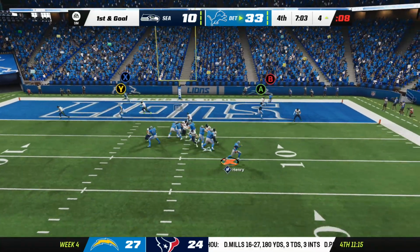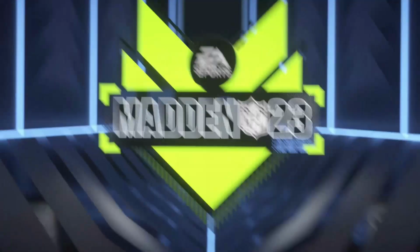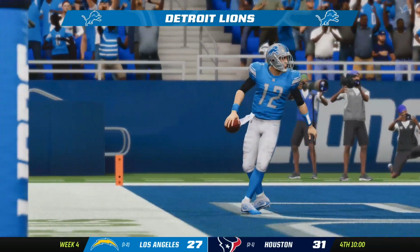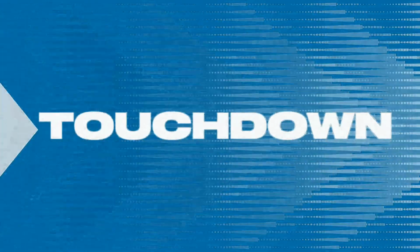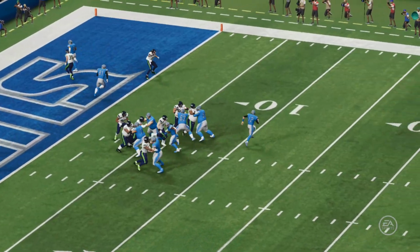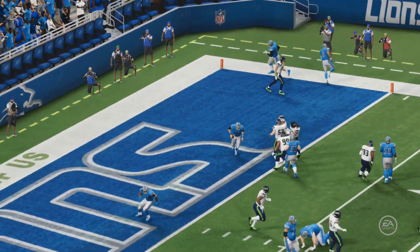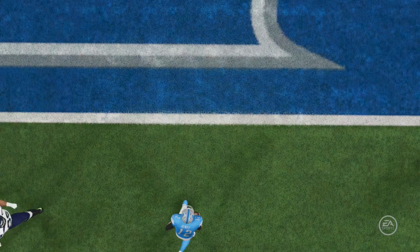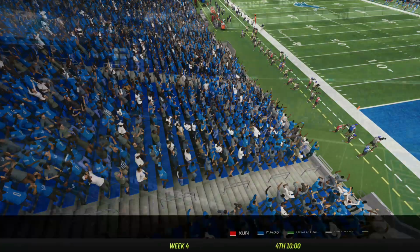Looking to throw. They'll roll him out right. And he takes this one in for a Lions touchdown. Taking it in from 4 yards out. And the Lions look like they're going to get back in the win column as they extend their lead here this fourth quarter. I'm pretty sure that that was a passing play, but he took off pretty quickly and ran.